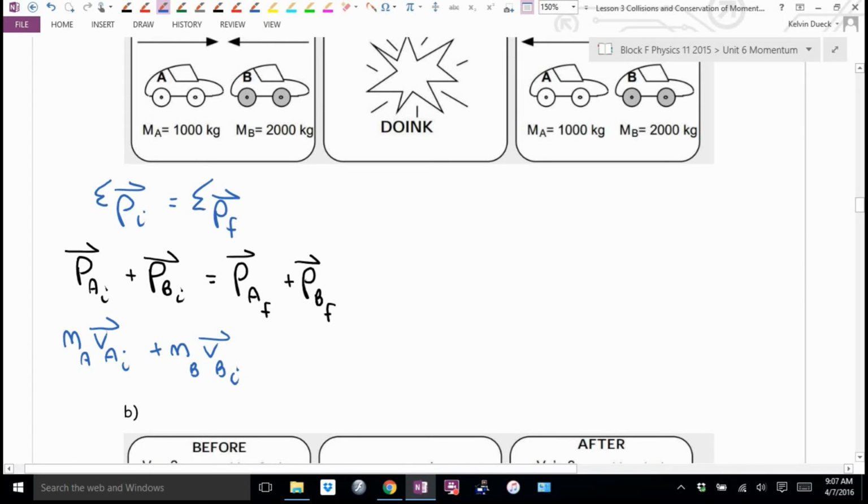Wham, they collide. Mass A, velocity A final, plus mass B, velocity B final. Is that okay, Court? Matt, what did you say they're asking me to find? Velocity. Which one? In other words, in this equation, what am I trying to find? VAF. Okay. I'll put a little dot above it so I can track it.